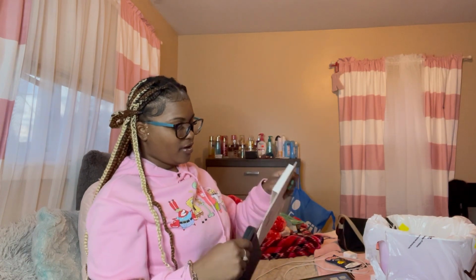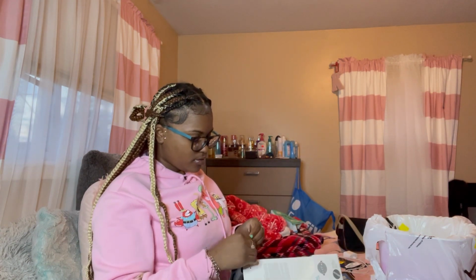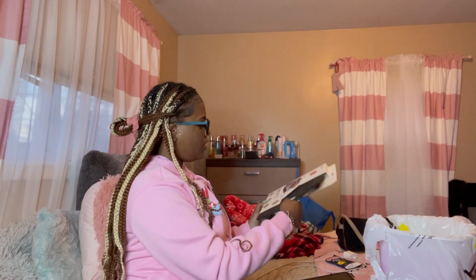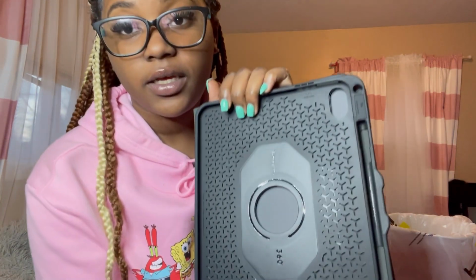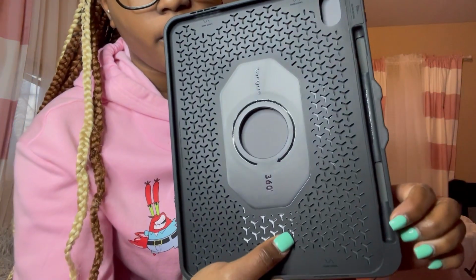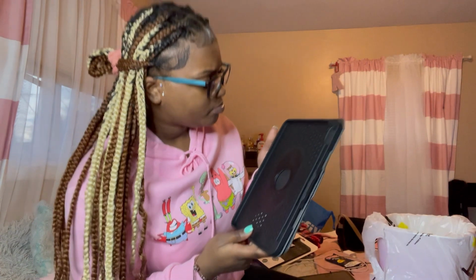Earlier it slid right out. Okay. That was easy peasy, lemon squeezy. Okay. So this is what it looks like on the inside. It's the 360 triggers. Has the volume buttons right there. The pencil holder, you know. Period.